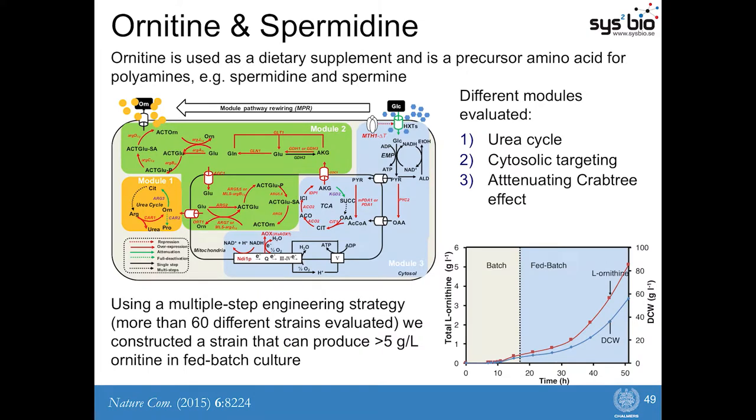Ornithine and spermidine, this is an interesting story. We were working on production of ornithine, which is also a dietary supplement, used particularly by bodybuilders. And it's a complicated amino acid to produce. Recently, we heard from various colleagues in the field that spermidine is an even more interesting molecule to produce because it has autophagy-inducing properties. And this has been demonstrated to have a positive effect, for example, on Alzheimer's and a number of other neurodegenerative diseases.